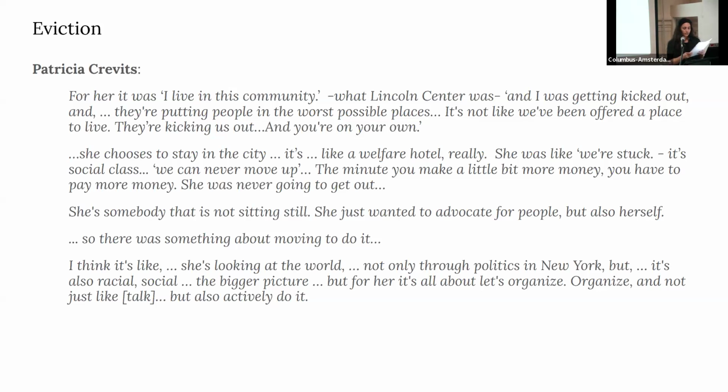She was like, we're stuck. It's social class. We can never move up. The minute you make a little more money, you have to pay more money. She was never going to get out. She's somebody that's not sitting still. She wanted to advocate for people, but also herself. So there was something about moving to do it.